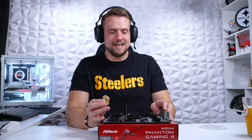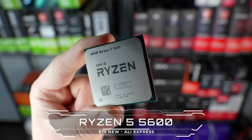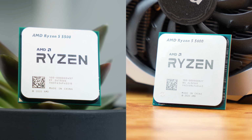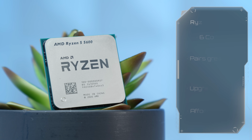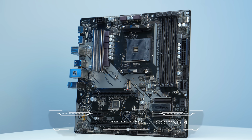This parts list is a pretty standard roundup as far as performance goes if you've been watching my budget build guide videos lately, so we're of course gonna start with the Ryzen 5 5600. For any gaming PC under about $750, I think this, or the 5500 if you wanna go cheaper, is definitely the way to go. With 6 cores and 12 threads on a still upgradable CPU socket, you just can't go wrong with the 5600. Now, a more questionable choice is this ASRock B550M Phantom Gaming 4 motherboard, but there's a very specific reason why I'm using it.